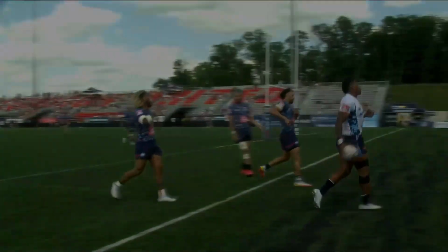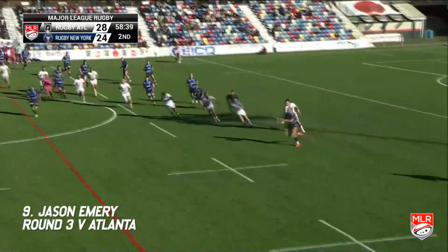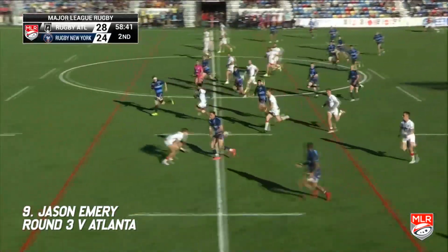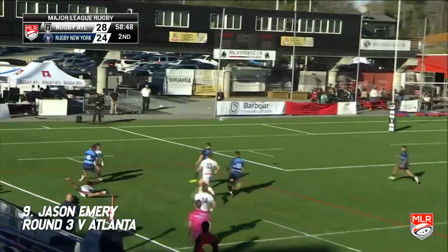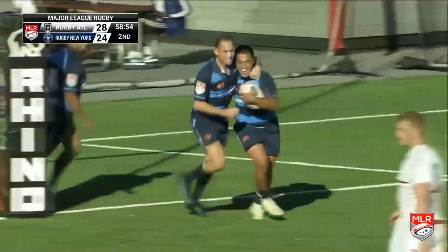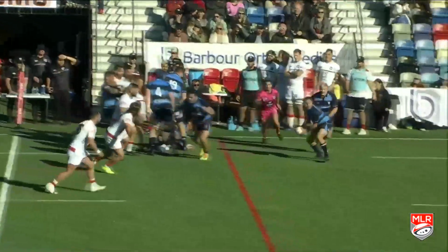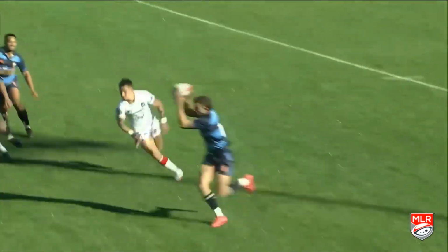Great shot of the New York sideline. Height, forward tie. He's got Troy Lockyer in some open space. He's got a man, Fidow cruising down on the outside. Back inside. Great pass to Jason Emery, and it will be under the posts for an automatic 7. Back inside, let's take another look at the Ellis. Then the spot ball at the back. They want to go wide.